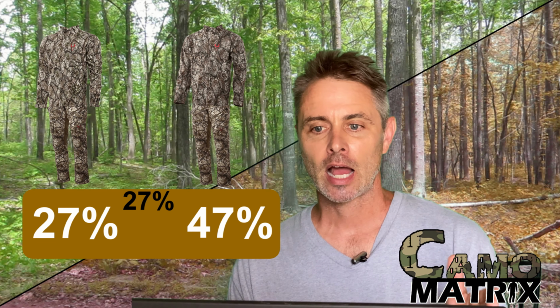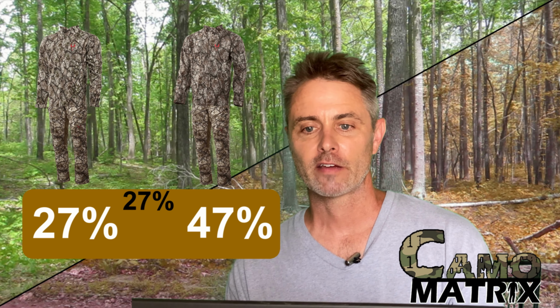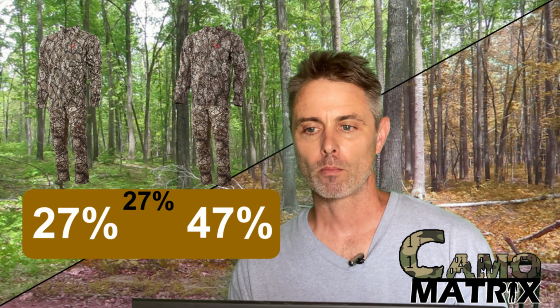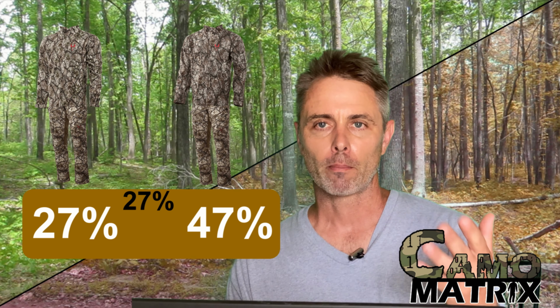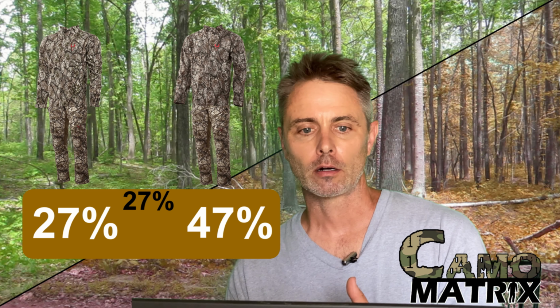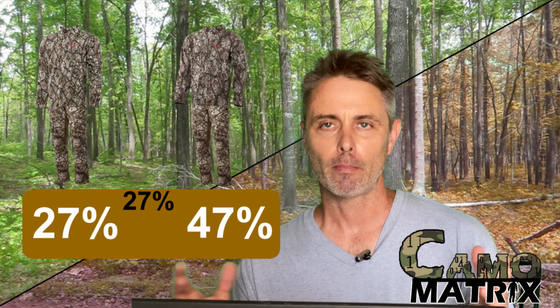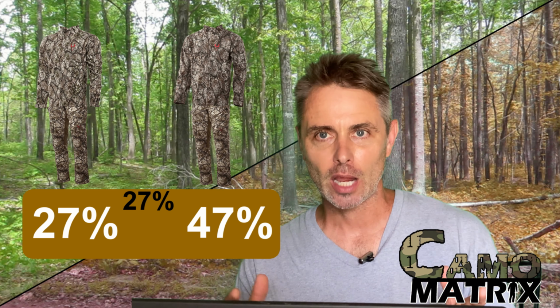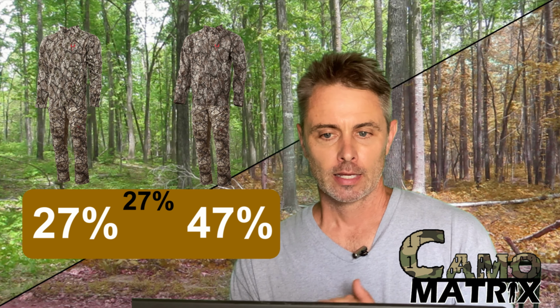Now, the Badlands Approach versus Approach FX. FX got 47% of the vote, where Approach got 27%, and then 27% of voters felt that they performed equally. Now, between the two, both are very similar, where Approach tends to have some green in it, and FX has replaced that green with some brown color, and they've opened it up a little bit more, so there's some bigger variations between dark and light that might hide the shape of a human better than regular Approach would.